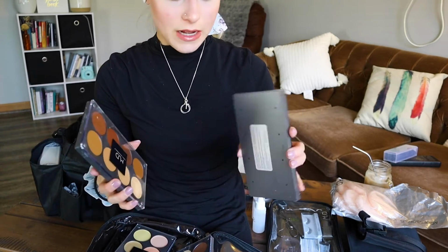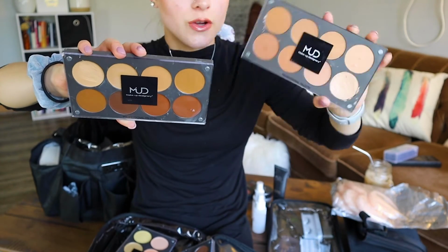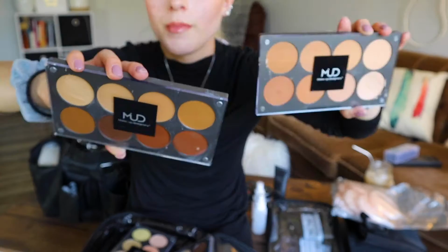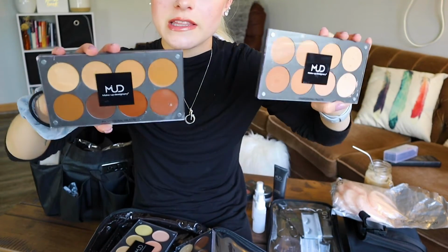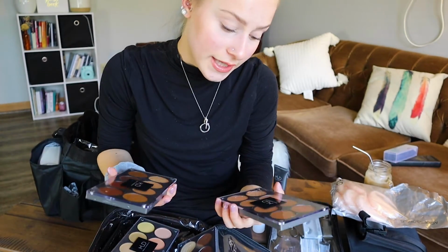So these are the foundation palettes. Obviously, with all these colors, you're bound to be able to match pretty much everyone's skin tone. As you can see, I've already used a lot of this one and a lot of this one. But these are mainly just foundations. We don't have concealers because these can act as concealers. You can either pack them on really light or pack them on a lot and make yourself look really cakey.